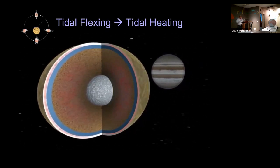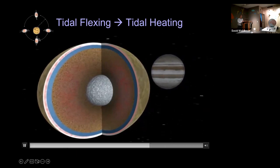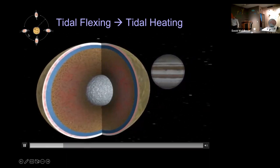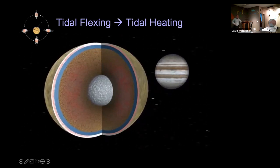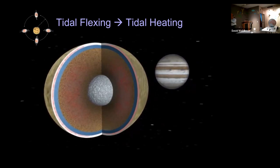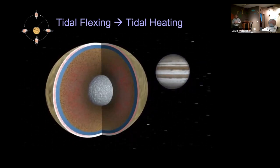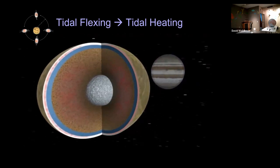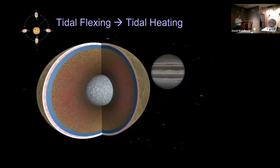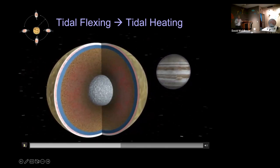But Europa flexes as it gets closer and farther to Jupiter in its somewhat eccentric orbit. And this flexing, exaggerated here, not for scale, creates heat, kind of like rubbing your hands together or bending Play-Doh back and forth generates heat. And that's enough heat to maintain an ocean within Europa. I'm going to stop this movie for a minute so we won't get all really dizzy.